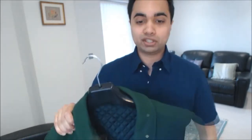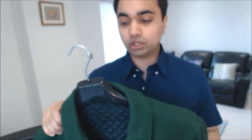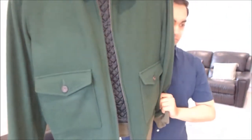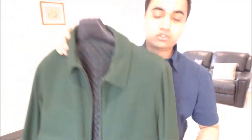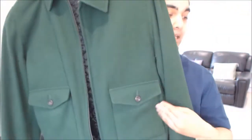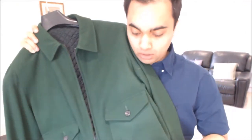The first thing to show is this green wool bomber jacket, which is from the brand Richard James, who are a Savile Row tailor. They also do ready to wear items and the quality is really nice. Here it is on the hanger. So it's got these two pockets here, which are definitely a generous size, and you can fit your hand in through there, to keep your hands nice and warm.